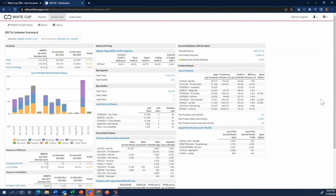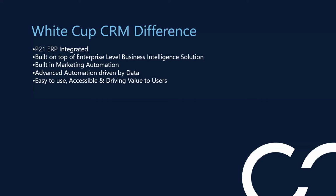Obviously, there's so much more that I could show you in our solution and talk to. But really, the difference with White Cup CRM is that integration. It's also built on top of an enterprise level business intelligence solution. So it's all under one roof. You don't have these separate tools: you've got email here, marketing here, CRM here, your BI here, your e-commerce here, your ERP system. The more you can bring together, the easier the day in the life of your team is going to be. This has that built-in marketing automation tool.